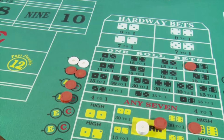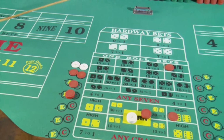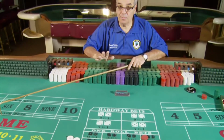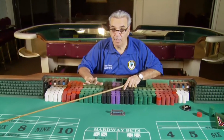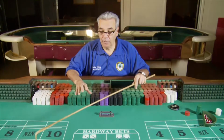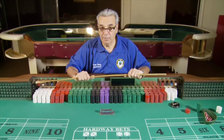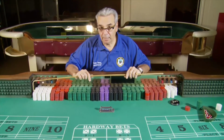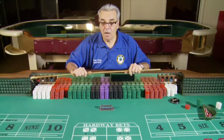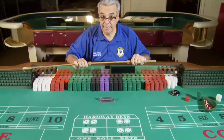This is always directed to the player with the stick, pointing it properly right in front of him. You leave that stick there till he picks that money up, so that's confirming he's okay with this payoff, all right? What we do there, too, is we go to the next bet, and we're going to do the same thing. We're going to go 15 times the $5, which is $75, and then minus the $5 on the any craps would be $70, up to win again for his $5 each C&E. Okay.